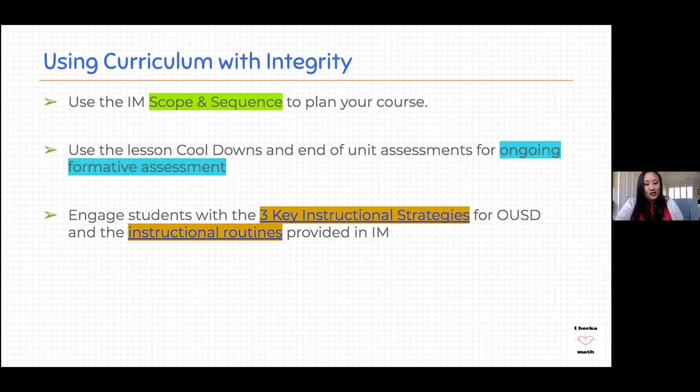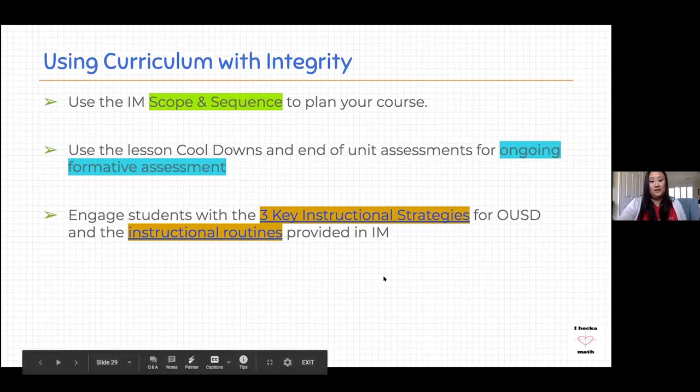And then there are the instructional routines provided in IM. Earlier I showed you a slide with those math language routines. There are also additional instructional routines like which one doesn't belong and notice and wonder. We really ask that you take advantage of those routines as they show up in the curriculum or as you're finding other opportunities to weave those in. We just feel like those have been really meaningful ways to bring students into instruction, bring them into the discussion, and really encourages more equitable participation.